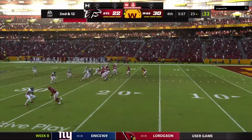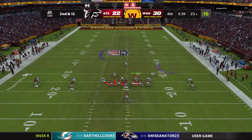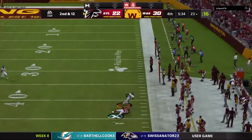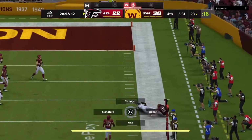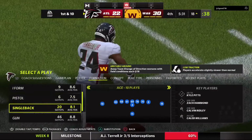An interesting and intriguing decision there defensively because they kept extra DBs on the field despite seeing the multiple tight end look that came out for the offense. I thought they were going to switch out of it. I didn't know if they felt they didn't have time or what the case. Now look at this. They get the turnover they needed. It's intercepted. Picked off by A.J. Terrell. And they will be set up now as he brings this thing all the way back inside the 20.